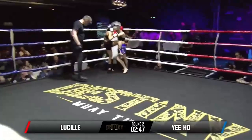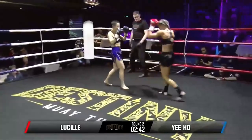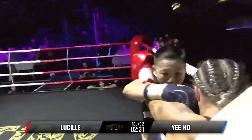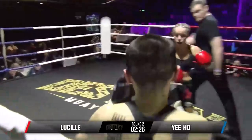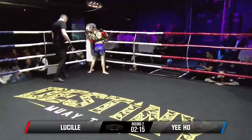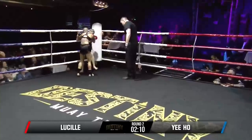Well, Lucy's clinch game's really improved, too. Yep. I was just about to say, you'd think, obviously PTJ having the name they have, the clinch work would be phenomenal. She's doing very well at negating that aggressive clinch that Shuk has. I can see that leg kick coming. Yeah. There it is. Nice clinch work there by Lucy, just locking out those arms of Shuk.